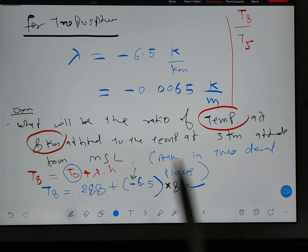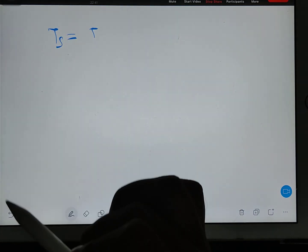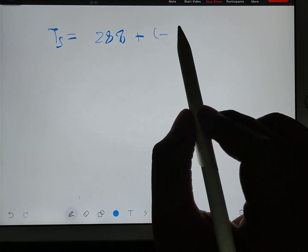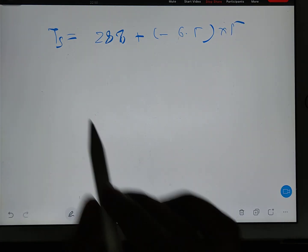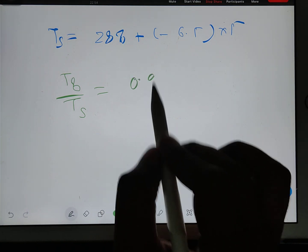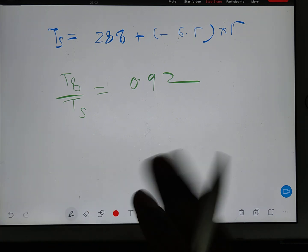T5 you calculate as T naught again, 288, plus minus 6.5 times 5, and then take the ratio. So T8 by T5 you have to take. Very easy. 0.92 will be your answer. So I will take further numericals about this.